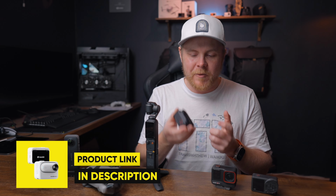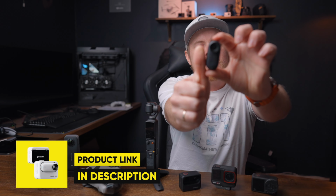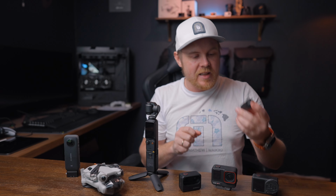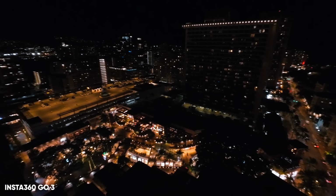The Go 3 will always be my favorite hiking and family camera because it's such a small device. Look at this, it is the size of my thumb here, and that's one of the reasons I love this so much. And I think the image quality coming from the Go 3 looks amazing.